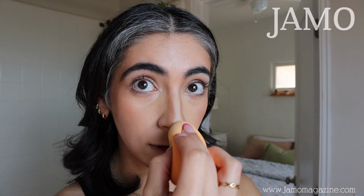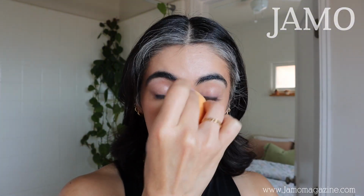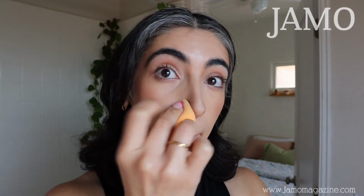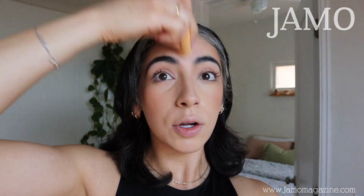Run this down the nose. So you see how it's gonna start making that little shape. I just found that I like how this turns out. So I started from the middle and then I'll do the sides. And then I'll go down here too. And then of course, gotta run this up a bit.